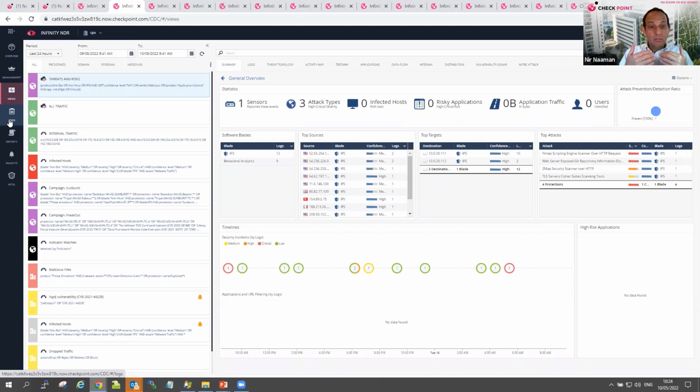Insights are where the system is telling you, you should look at this. This is interesting or suspicious. So I'll show the differences here. And of course, Intel is the response arm. So we'll talk about that as well.